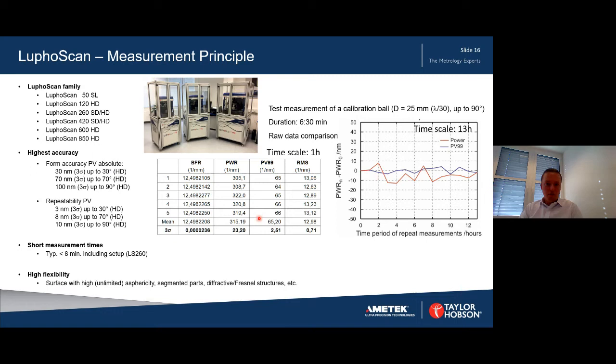I also mentioned the cycle time during the motivation. Typically for a standard object on a LUPHOScan 260 system, the setup and measurement time together is less than 8 minutes. Looking again at the calibration ball, 1 inch, measured up to 90 degrees, the measurement time is only 6.5 minutes. So the 8 minutes is really a realistic time.